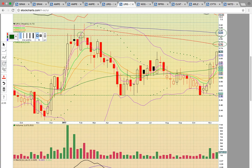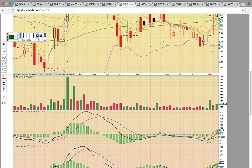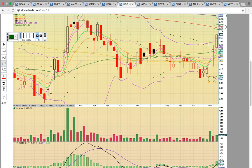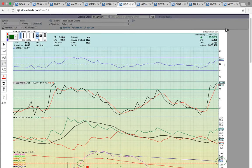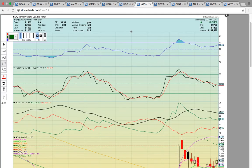Those are the two next targets, 83, 84, if it can get above 76. Notice that the bull crosses on MACD are signaling the possible new push higher along with the PSAR bull flip. And you still have RSI at 63, so it's not at overbought levels yet. So there's still juice in the tank to keep pushing this baby higher. So it looks like it wants to head up to the 80s.